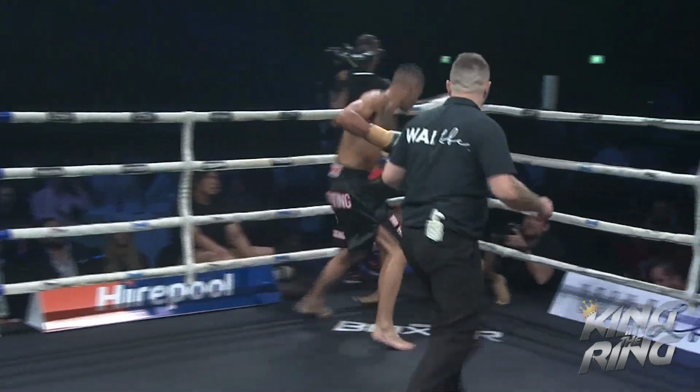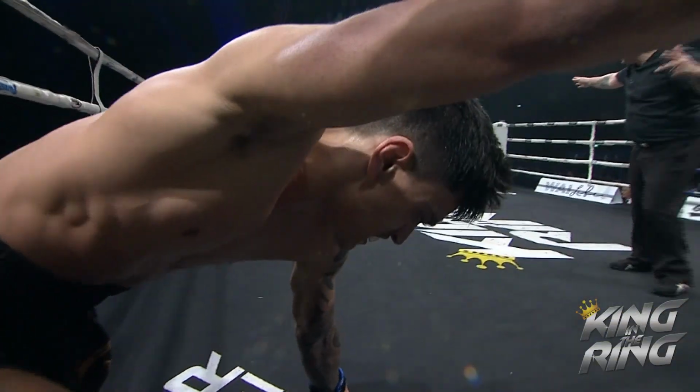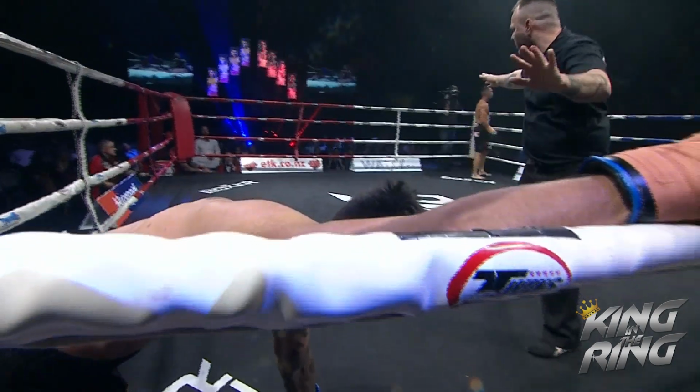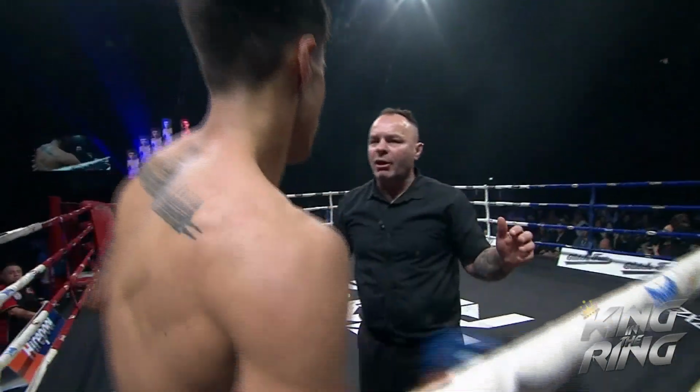That was a heavy body shot as well. There's an uppercut there. It was the body shot that doubled him over. He will have to complete the 8 count and stand up. 8, want to carry on? Carry on.